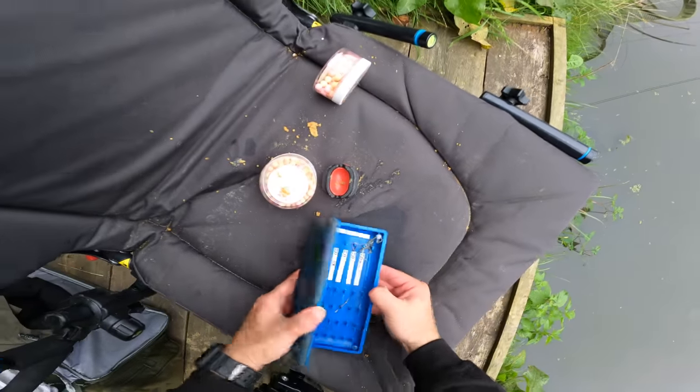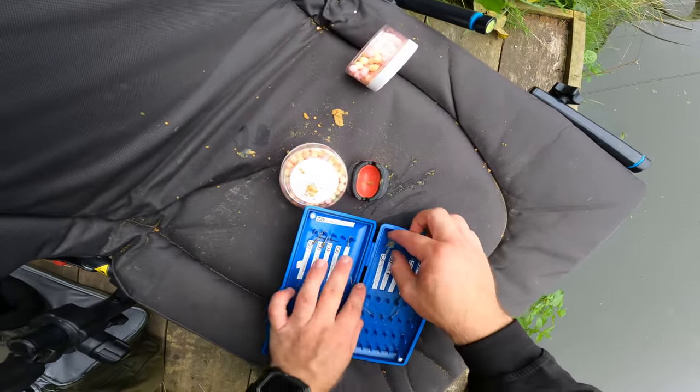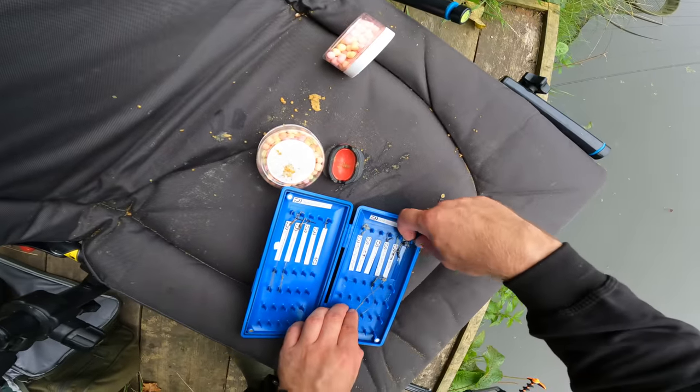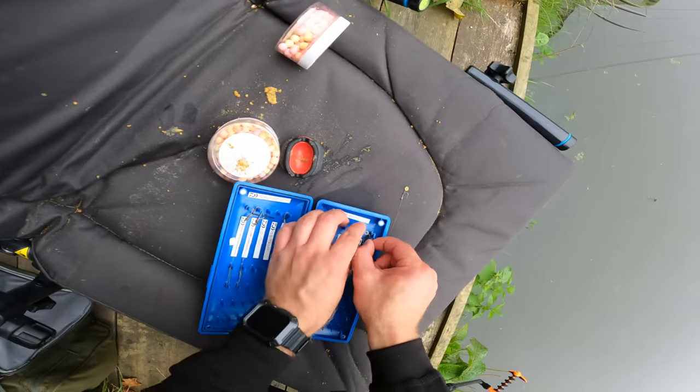All right, hook lengths. So let's go with size 12s. That one. Let's try that one as well. Oh, the band's come off of that. That's no good, is it?